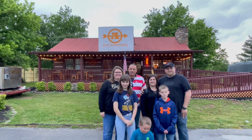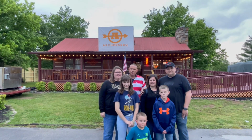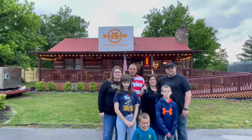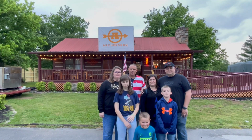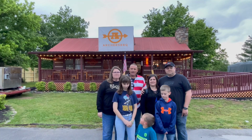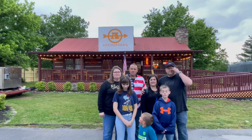My food was good. The only thing I could really say was I thought it was a little bit pricey, especially on my sides. For the price you pay for the side of baked beans, in my opinion, you didn't get a whole lot. And that's the only thing really negative I had to say. I thought it was a little bit pricey for what you did get.